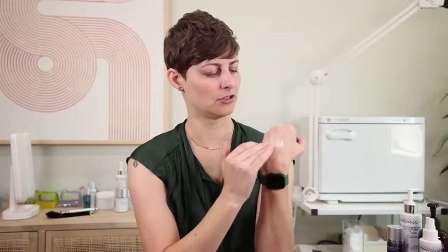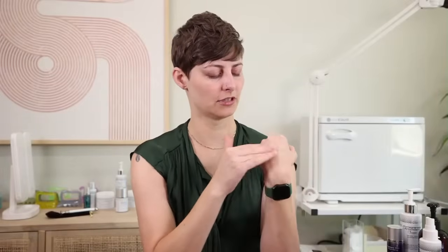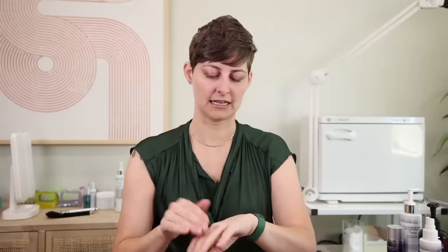It's very soothing, balancing, anti-inflammatory. It smells really nice. My hands are gonna be so well moisturized today, you guys. So moisturized.